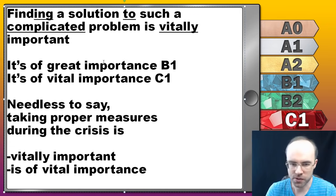It's of vital importance. You also need to use more difficult structures and expressions, especially in the beginning. For example, needless to say. Of course, you can say there is no need to say, but needless to say is a much more advanced structure. Needless to say, taking proper measures during the crisis is, for example, what? Is vitally important or is of vital importance?